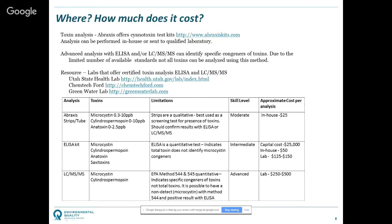And it's good to keep in mind that you need to reach out to these laboratories, because while they might be able to run immediate samples for an extra cost on the turnaround time, I do know that they consistently run samples on certain days of the week. So you might want to reach out to them if you're going to do any type of monitoring of your source or your drinking water. And then the last analysis that we talked about is a little bit more sophisticated of a test. It costs more to run, and it will only look at certain congeners of the toxins. And I think ChemTech-Ford is available to do that, and the Utah Health Lab.